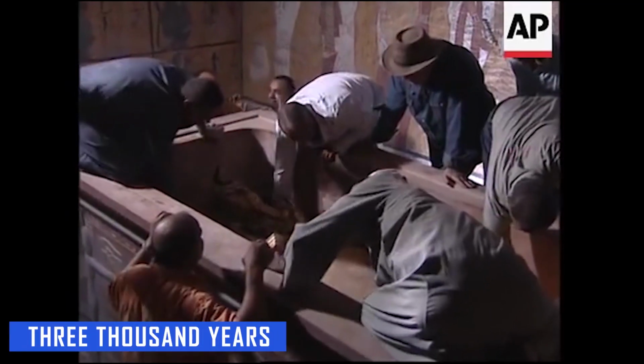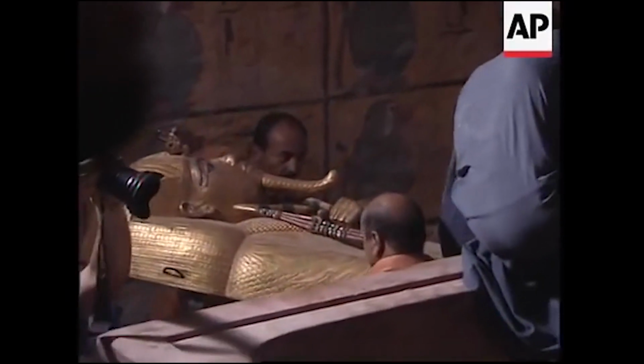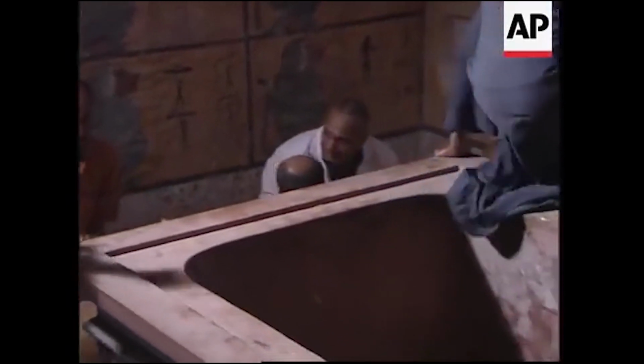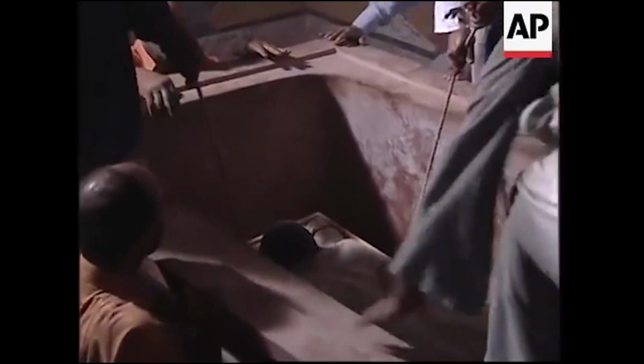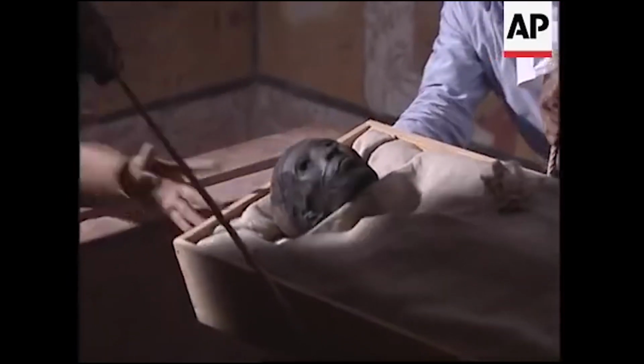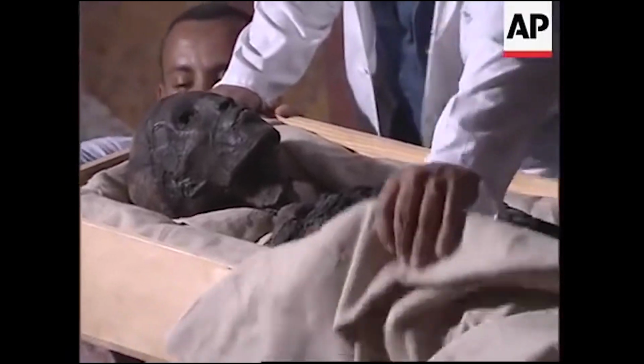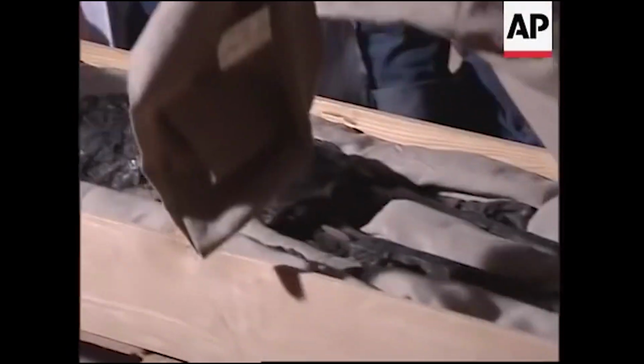3,000 years later, archaeologists discovered Tutankhamun's mummy. However, the process of removing the mummy from the coffin was not without incident. A skull fragment was dislodged from the mummy during the removal process. But that wasn't the end of the strange occurrences surrounding Tutankhamun's mummy. The mummy was found to be burnt when forensic scientists performed a virtual autopsy on it.